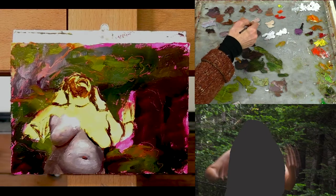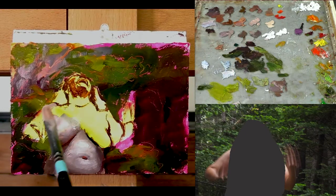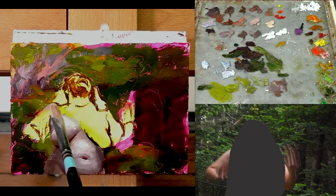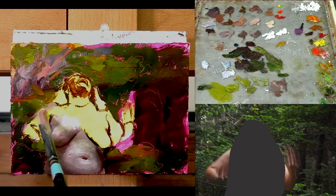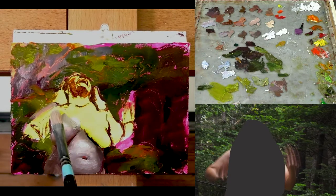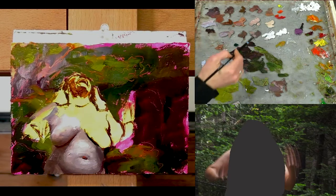So I'm going to start with the shoulder. So again, kind of working around the challenging area. And you can think of it as procrastination in one way, or also just arming yourself with as much information as possible, so that you can make the best decisions possible when in these challenging areas.